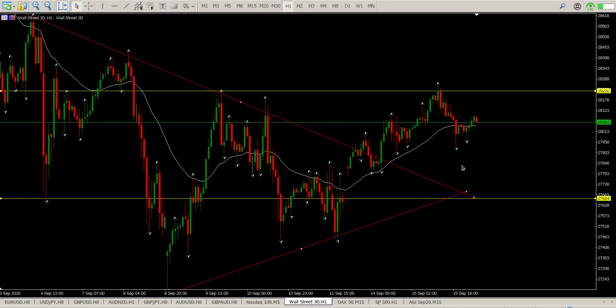Until then, I'm not really interested in anything at the moment. For those of you that are scalpers, there's this area of interest right here, which would be the neckline of the head and shoulders. And there's the shoulder, there's the head, there's the shoulder. So a break and retest of that is going to target this area. Let me just work out the measured move quickly.